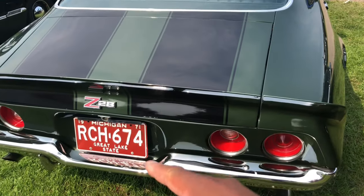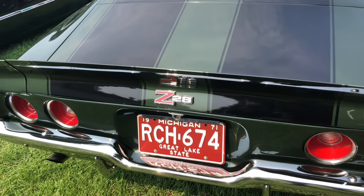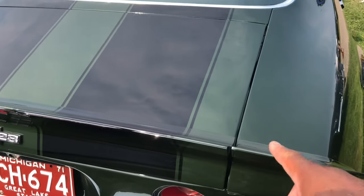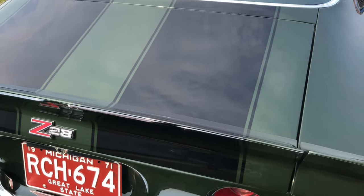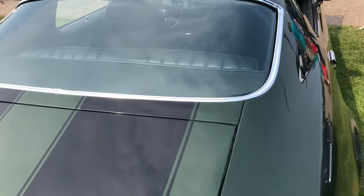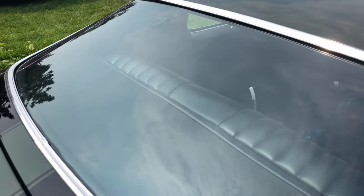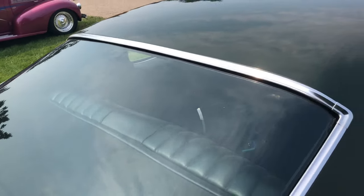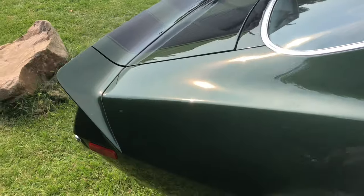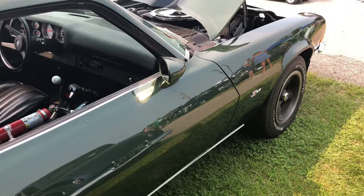Just like we're looking at this front end here. See the Z28 tag? I'm sorry, the rear end, front end. But this thing is so clean, and it's green with the black stripes. This gentleman, he did this car right, y'all. He really did a wonderful job on this. We look at the back window. Everything on this car looks good, man. Going down the trim, you see not one thing out of order with this car. Looking from the passenger side, straight down. It's a straight car, y'all.